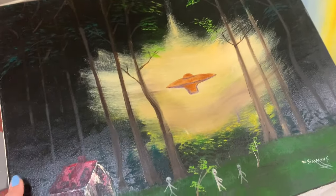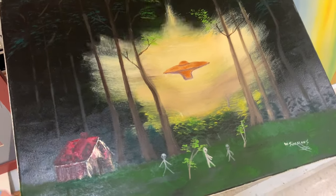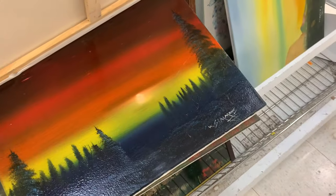Oh my gosh. Look what it is. Aliens. We found the whole collection. Oh my gosh, $2.99 for the aliens. What?